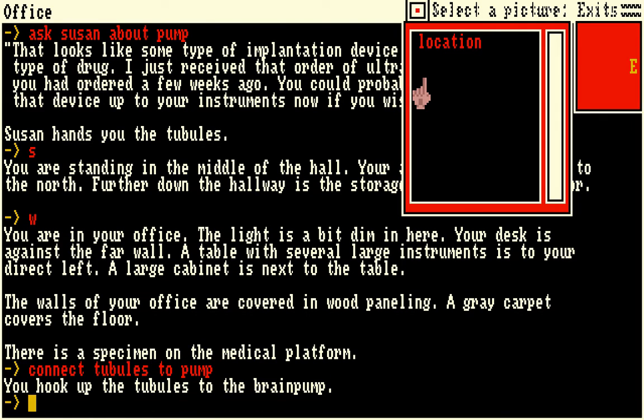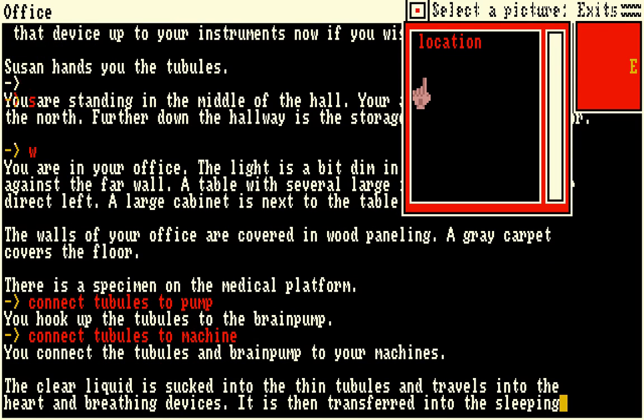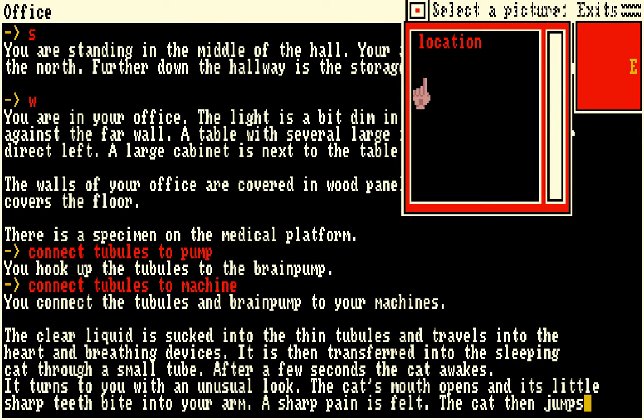You hook up the tubules to the brain pump. You connect the tubules and brain pump to your machines. The clear liquid is sucked into the thin tubules and travels into the hearing and breathing devices. It is then transferred into the sleeping cat through a small tube. After a few seconds the cat awakes. It turns to you with an unusual look.